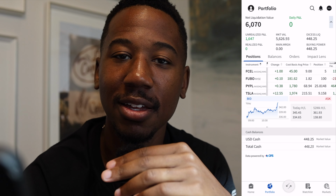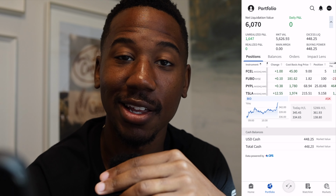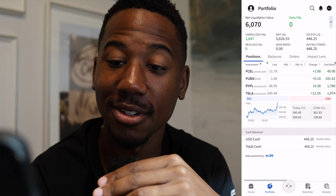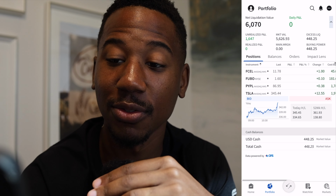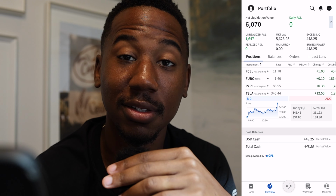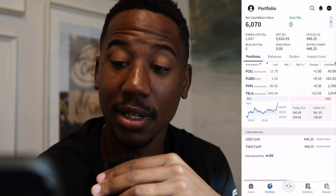So ask yourself, if you could get shares of Tesla right now at $215, would you? Tesla is currently trading at $345. So I'm still buying it every day. I'm buying it while it's at its highs. I bought it when it was at its lows, and this is the beauty of dollar cost averaging.